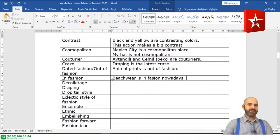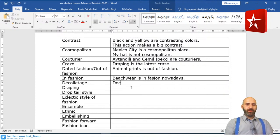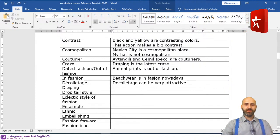Polka dot dress is out of fashion, I think. You meant for out of fashion or in fashion? Décolletage can be very attractive. And as for draping, we already said an example here. I will copy the same one.